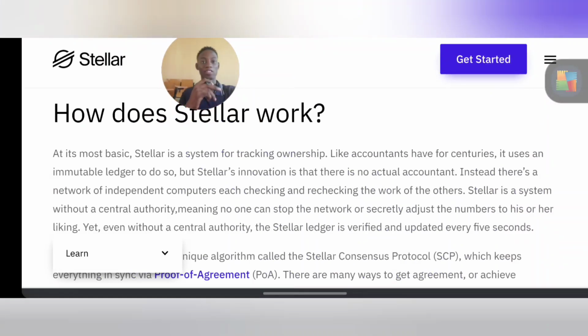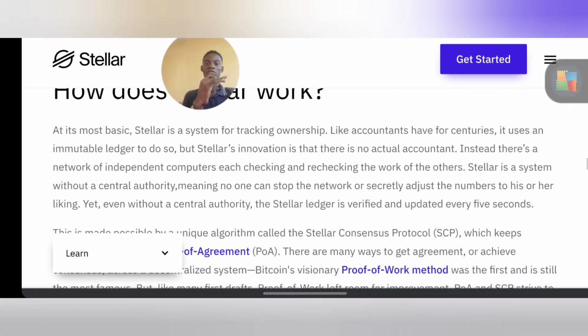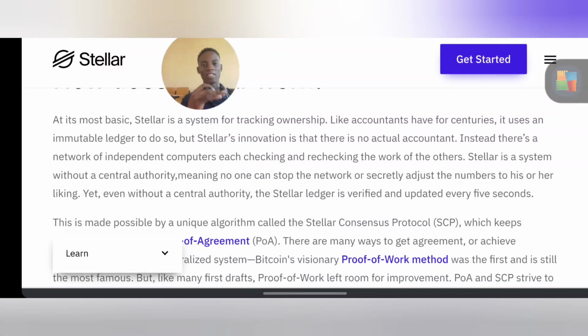So how exactly does Stellar work? At its most basic, Stellar is a system of tracking ownership. Like accountants have for centuries, it uses an immutable ledger to do so. But Stellar's innovation is that there is no actual accountant. Instead, there is a network of independent computers, each checking and rechecking the work of the others. So Stellar is a system without a central authority, meaning no one can stop the network or secretly adjust the numbers to his or her liking. Yet, even without a central authority, the Stellar ledger is verified and updated every 5 seconds.